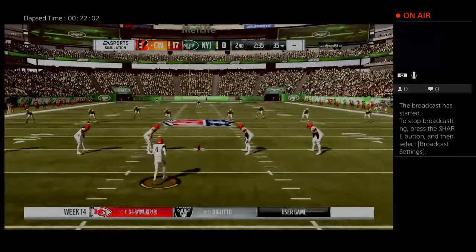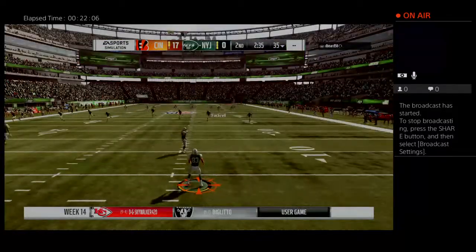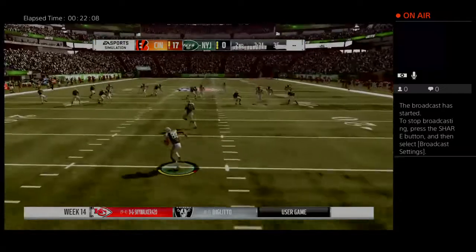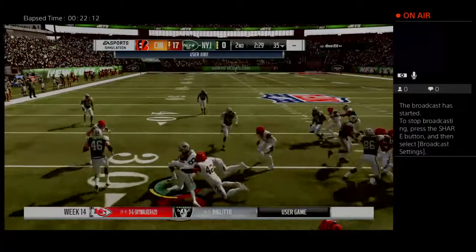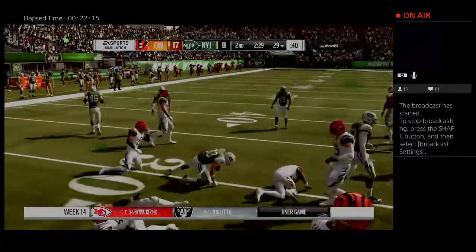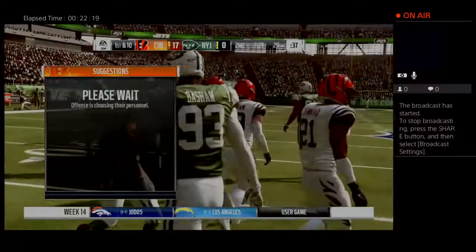Bullock out now to kick this one away. This is taken at his 4. And it's a pretty good return here as he'll get it up to the 29-yard line. And New York set to take the field.